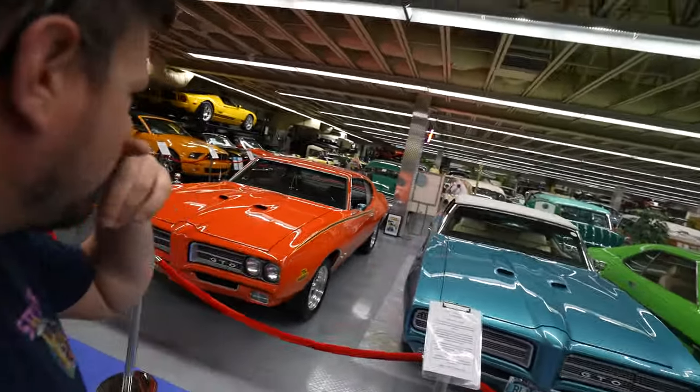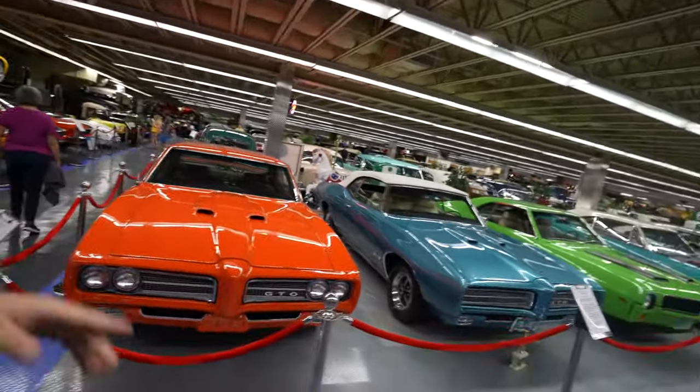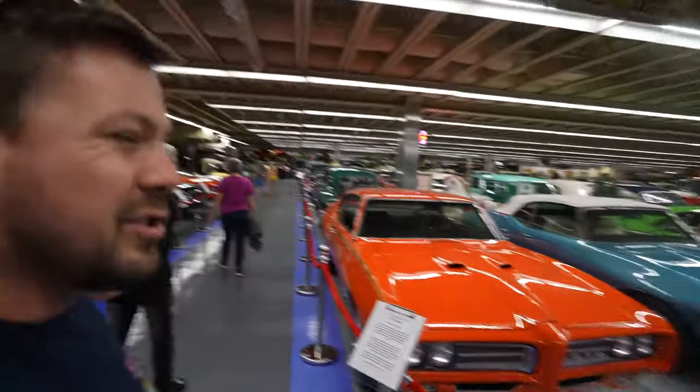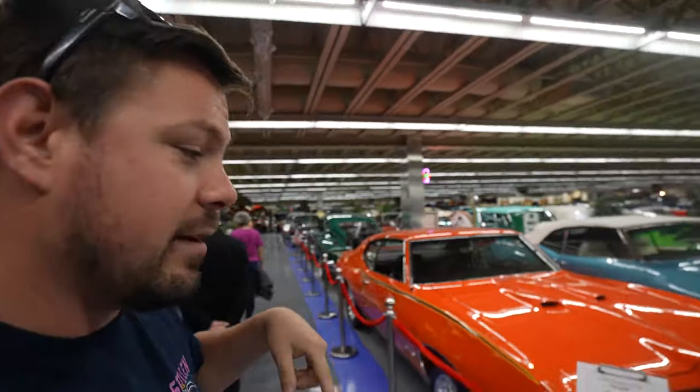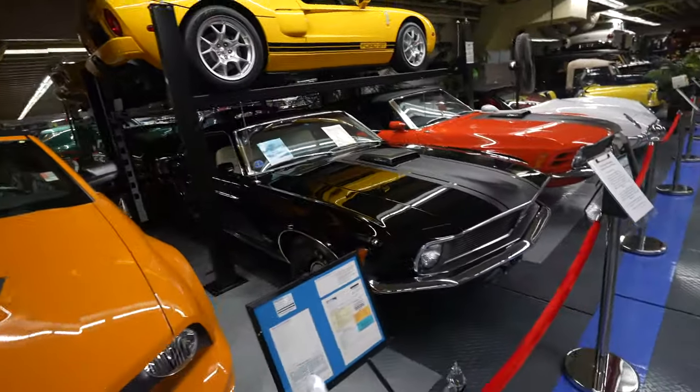Guys, if you've never seen the movie Sex Drive, go watch it. It's absolutely hilarious. This car is in that movie. There's a girl that actually pees in the radiator, so you gotta watch that video. It's funny. But this car is the Judge.